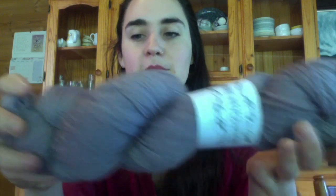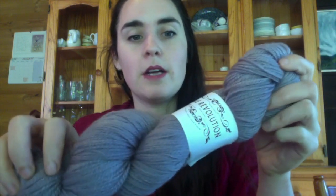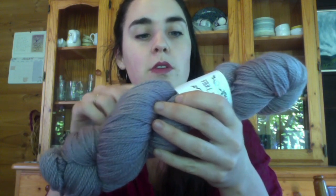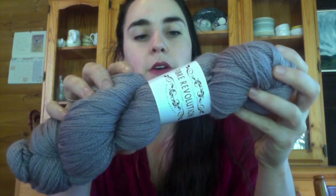Anyway, this is a wool bamboo silk blend and I have plans of making socks with it. I'm hoping that the bamboo will give strength enough, because I really want to try creating socks with 100% natural fibres if I can. And yeah, this is not superwash either. So it's 85% wool, 10% bamboo, 5% silk, and it's called the Coral Reef Silky Merino. And this is in the Ashes colourway.